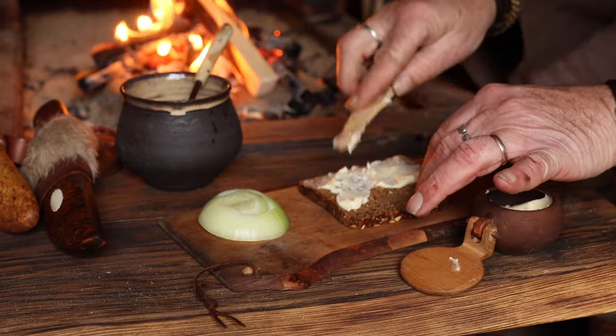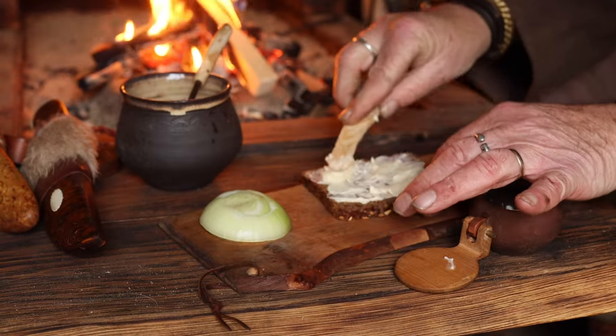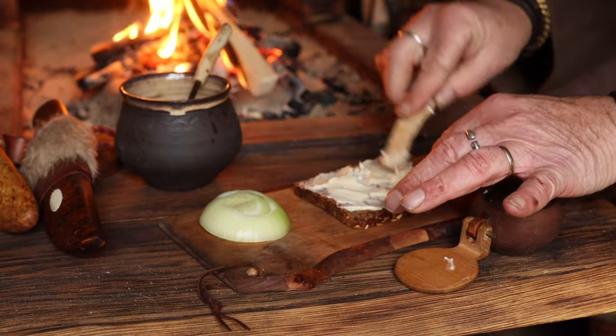And Cornelius is very interesting. You can't see him, but I'm not sure he'd like this, but I do.